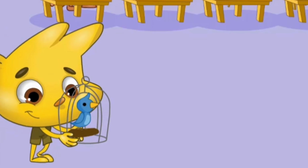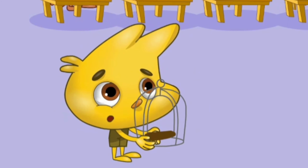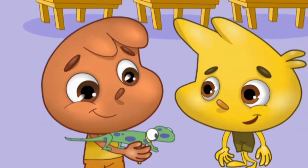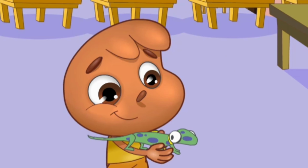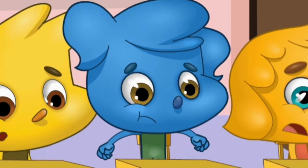Gus's pet is a bird. Eddie has beautiful feathers. He likes to fly around my room. Amazing! Zach has a pet lizard. Lizzie is usually gentle, but sometimes she's fierce. Help! Run!